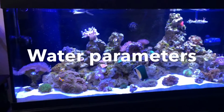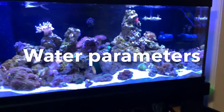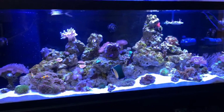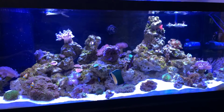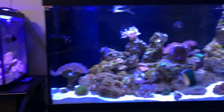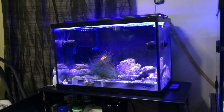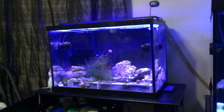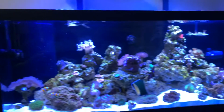Water parameters. Temperature 78 degrees, salinity 1.026, ammonia 0, nitrite 0, nitrate 2 parts per million, phosphate 0.00 parts per million, pH 8.1, alkalinity 8.6 dKH, calcium 450, and magnesium 1340.